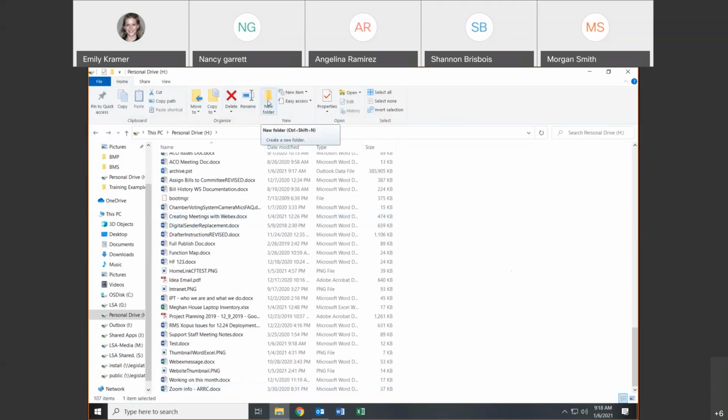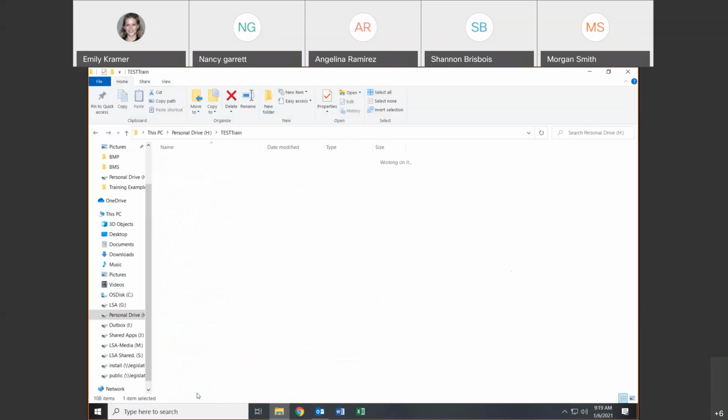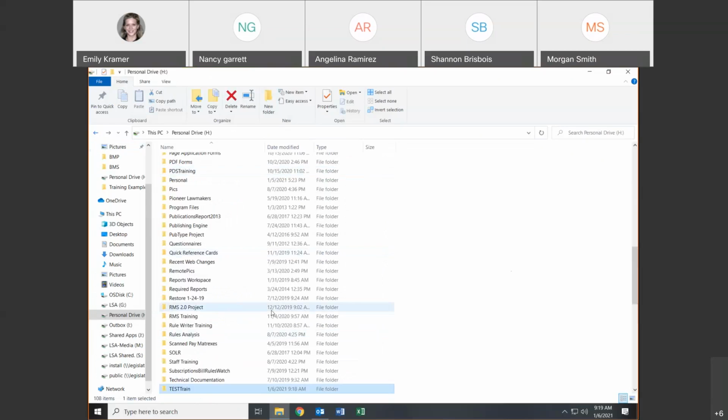When you want to create a new folder, very simple to do. There's an icon up here in your File Explorer that says New Folder. When you click on that, it's going to open up a new folder here, and it's going to ask you to name it. That's why the name is highlighted here. So I'm just going to call this Test Train. You'll name your file, click away from it, and at that point, the file has been named. Now, it still has no content. I haven't actually added any files to this folder. I've just created the folder.